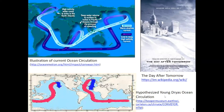In contrast, the hypothesized circulation during the Younger Dryas had still some degree of overturning, much weaker, much more shallow, but the whole circulation system did not seem to involve the high southern latitudes at all and was in general much simpler.